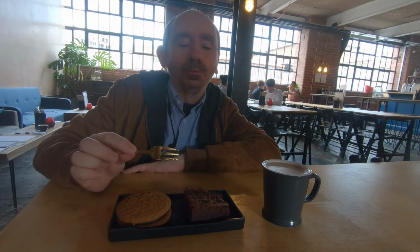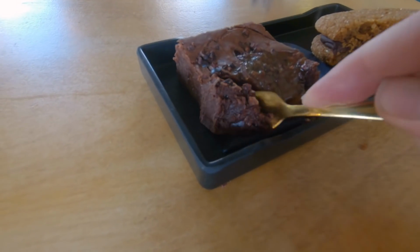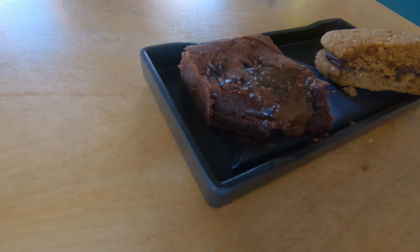Good texture. I'm going to rate you. Oh yeah, that's good. It's super dense, isn't it? It's dense, but it's amazing flavour. Really soft, and it's just like a proper chewy, squidgy brownie. That's pretty good.